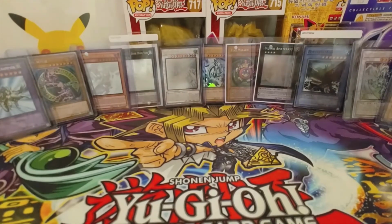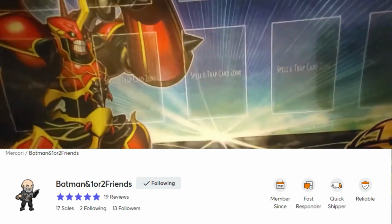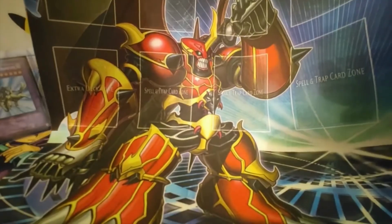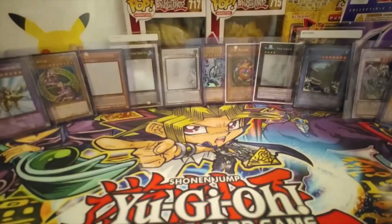I got these on Mercari. So I'll leave the person that I got this from down below. But it's really cool. It's the Extreme Victory playmat, sneak peek, which is really cool. And let me just tell you something, I got it for a steal. So I am so happy I got this, by the way.